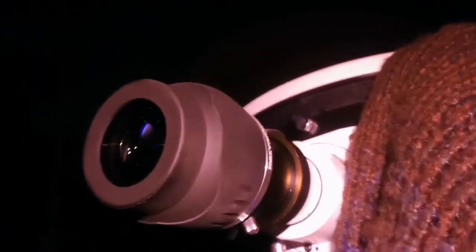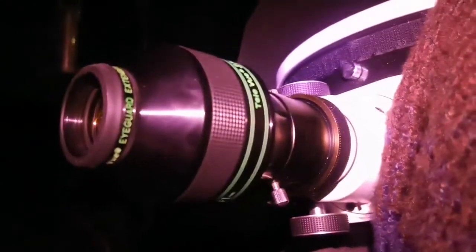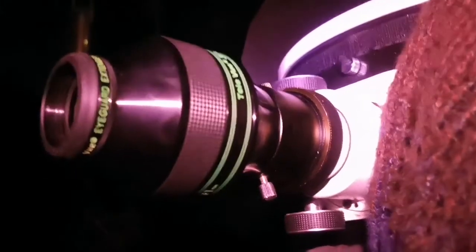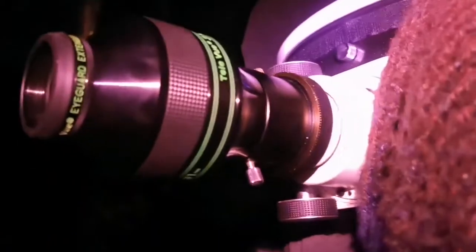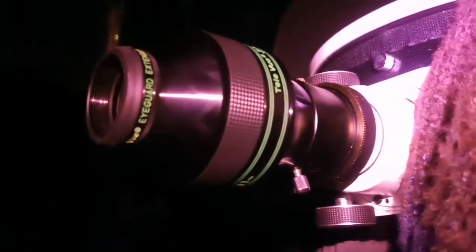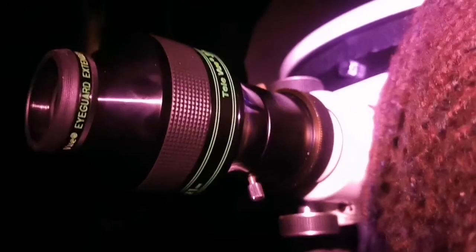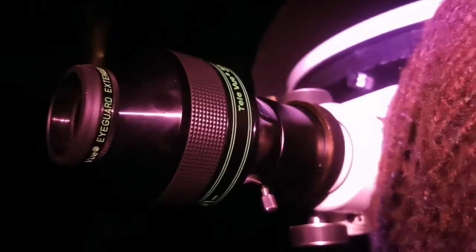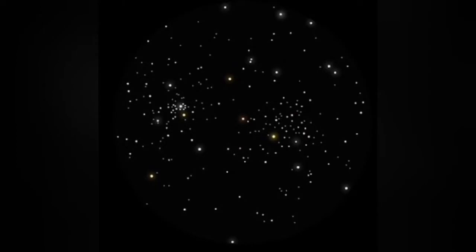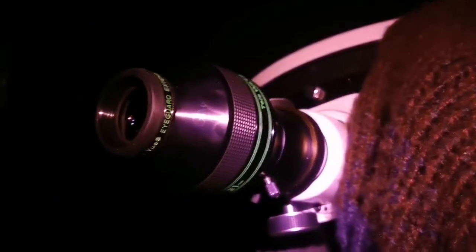I'm going now to change it to the Nagler 31. Wow, none of the problems that I mentioned with the Ethos 21 and the Maxvision 24mm 82 degrees exist in this. The peripheral vision is as clear as the center, with the same tightness and neatness and number of stars as the Ethos 21. So this is a thumbs up for this Televue Nagler 31. It's a good eyepiece. I must say I've never seen the double cluster so nice as in this eyepiece.